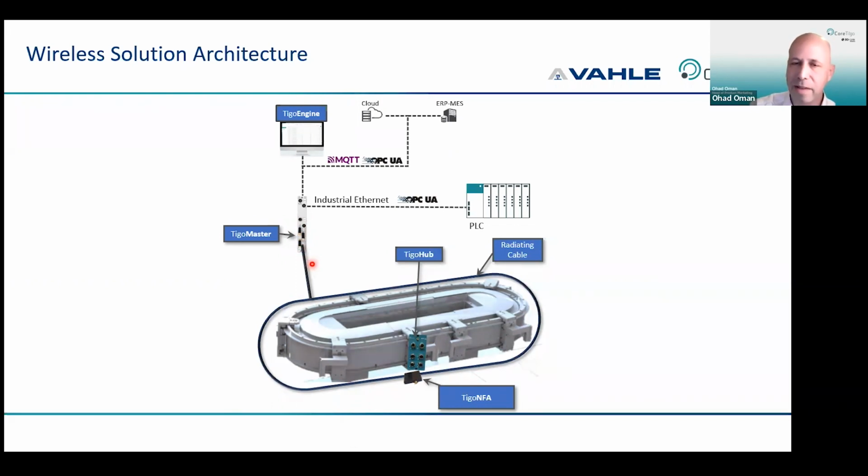You can have up to 5 Tigo masters connected to the same radiated cable. Each of them can support 12 different wireless links. So you can have literally hundreds of devices on the same track. And the Tigo master takes the data and connects it to a PLC for automation purposes over common industrial Ethernet protocols such as Ethernet IP or Profinet or EtherCAT, and also over OPC UA.